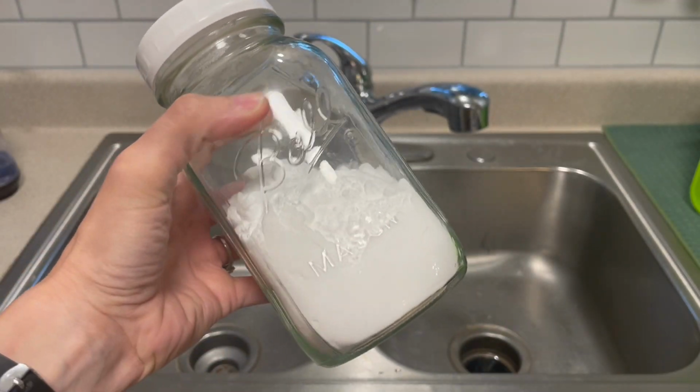These are just great things to keep on hand if you are interested in making your own cleaning recipes. Now, I will be perfectly transparent. I am not a person that makes tons of at-home cleaning recipes. I do the mop water, I've done a sink scrub and some different things like that, but I've not gotten super deep into this.